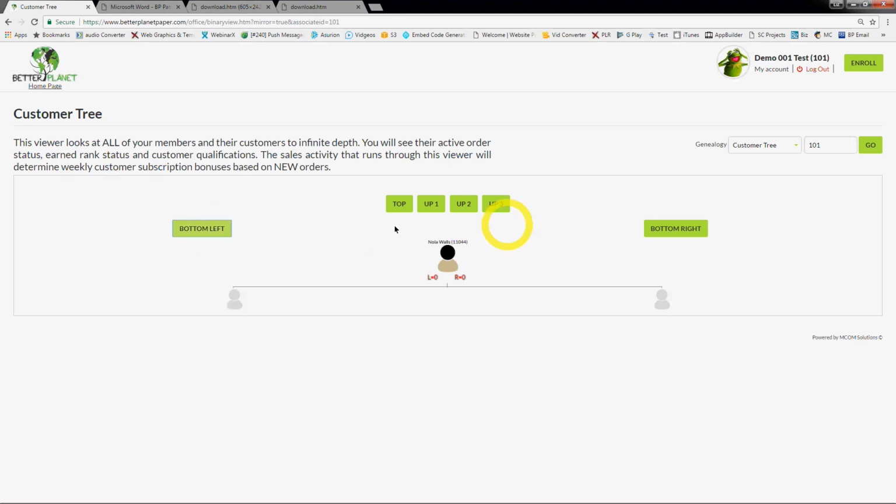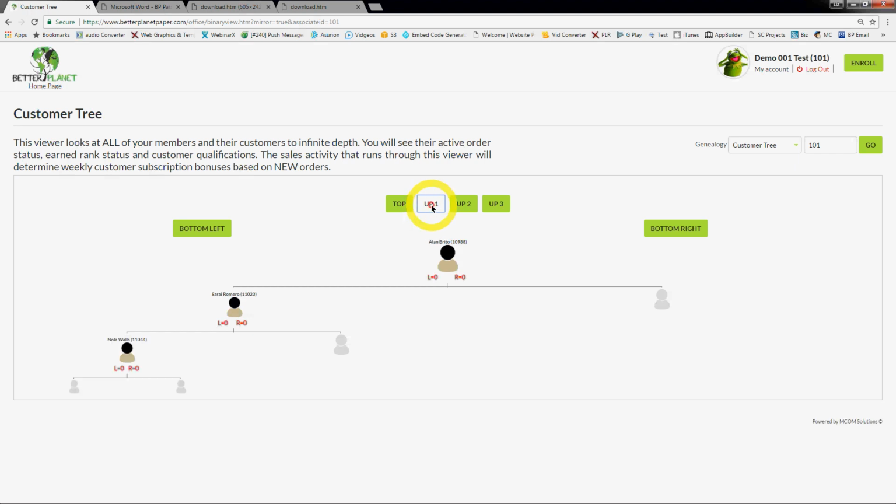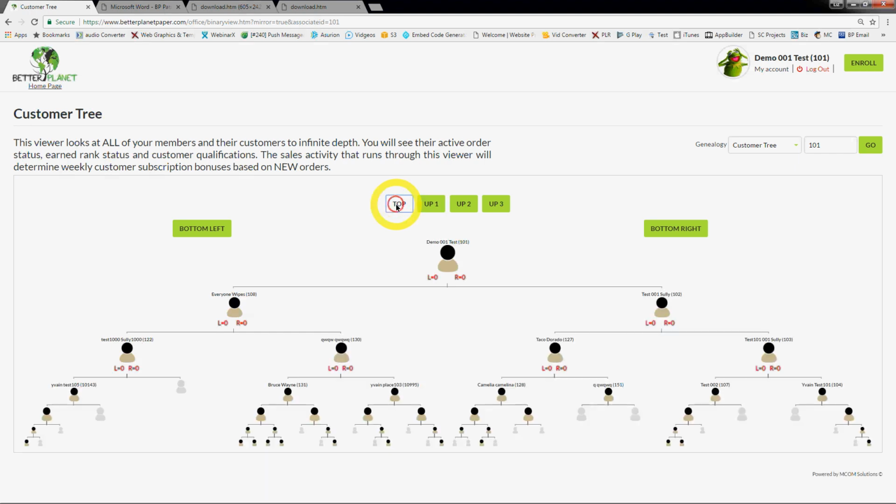So if we click on the bottom left, you can see that we've got people here that are now going up the left tree leg. If we want to go all the way up, back up to the top, we can do so. And now we're at the top of the organization again. You can do the same thing over here on the right tree as well.